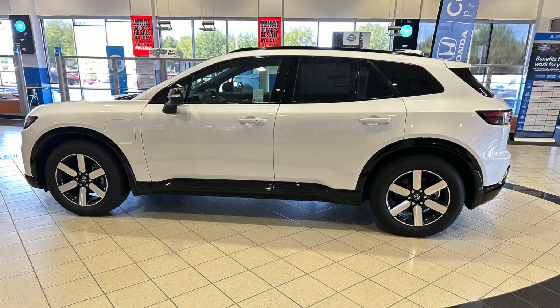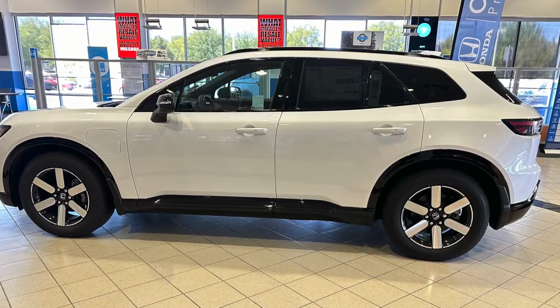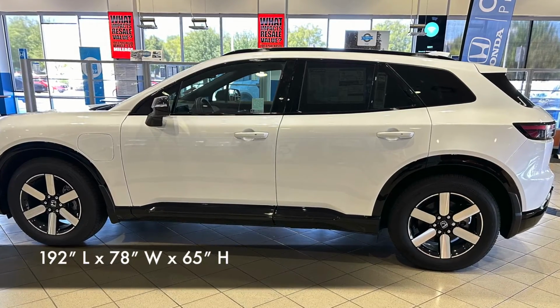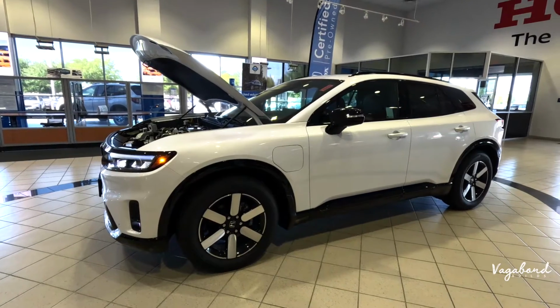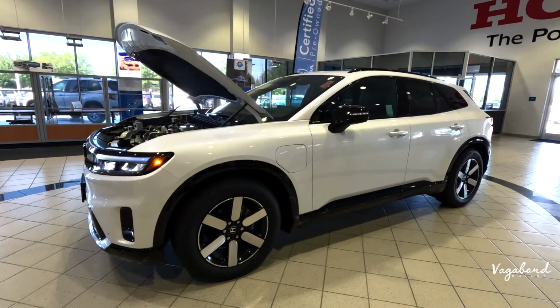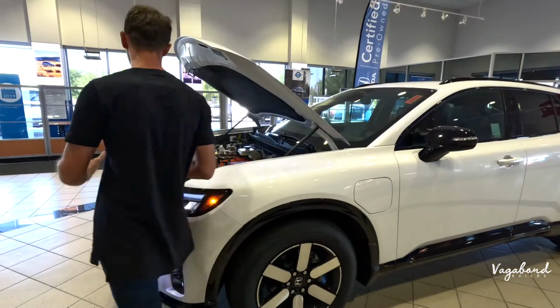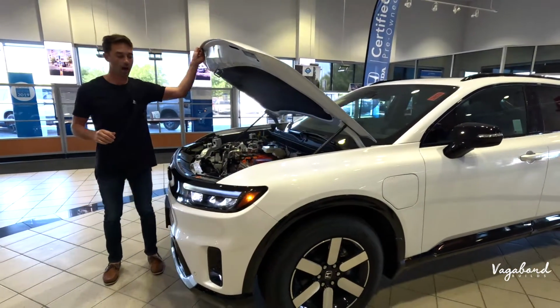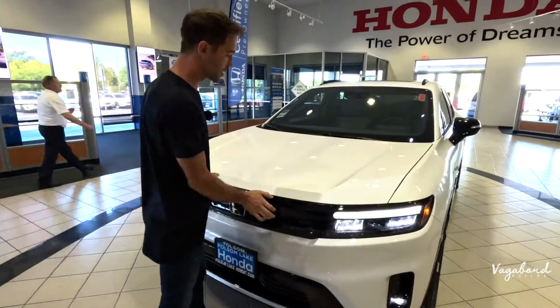Let's show you the look of the Honda Prologue and talk some dimensions. Starting with length, 192 inches in length, 78 inches in width, 65 inches in height, with a 121-inch wheelbase and 7.9 inches of ground clearance, everybody. I have to mention that the 2024 Honda Prologue is giving other competitors a run for their money.